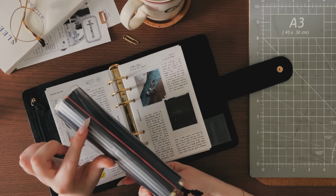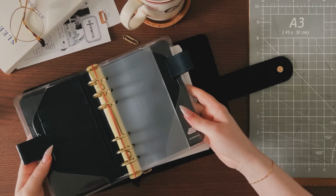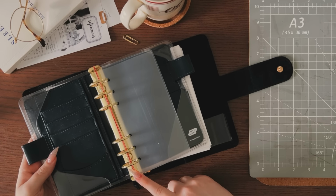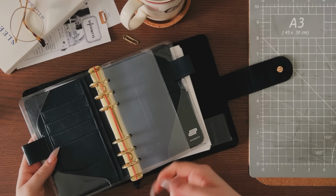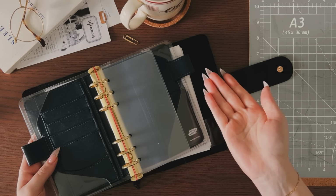So what I have done is hold the rings in with an elastic band, and then I've put the clear cover on top to hold it in place. And this is personal size rings. These are like my spare Moterm rings, and then I just put them on there and then put the elastic band through and then put the cover on, and that's literally it.